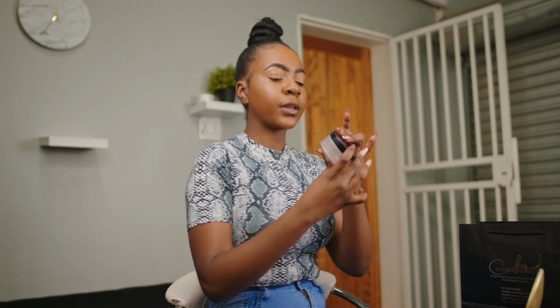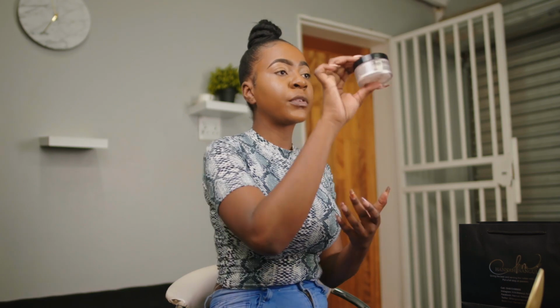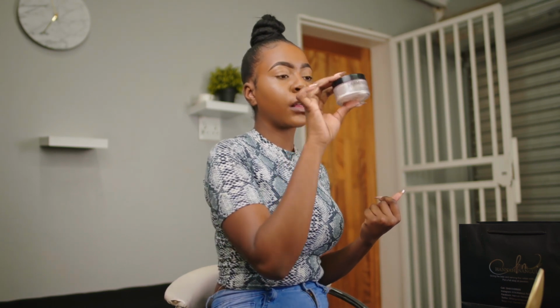And like I said the last time, you are free to use beignet powder, baking powder, banana powder. I honestly am obsessed with translucent setting powders. This one is from Dermablend Professional. It's a loose setting powder as well. So I like to use this to just set the areas which I have concealed to avoid creasing.